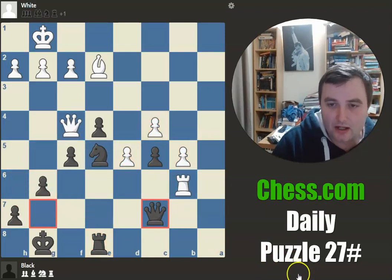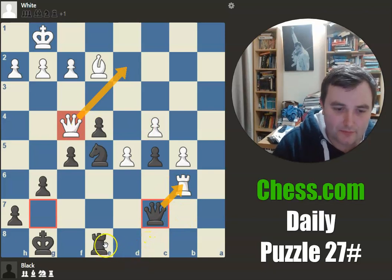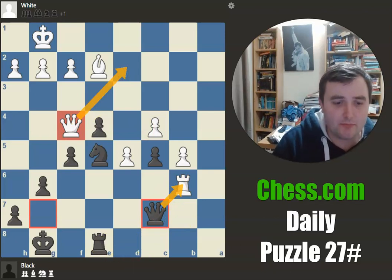A really cool checkmating idea there, and as I say, it's a very nice tactic, and there's nothing else that white can really do in this position. He moves his queen away, you're just going to pick up this rook quite comfortably. Okay, let's have a look at some hard puzzles now.